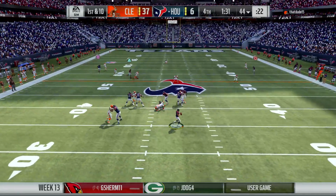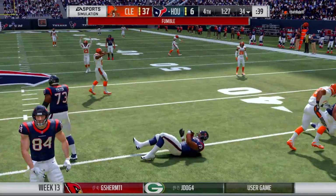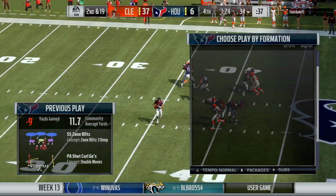They go play action here on 1st down. Oh, the ball is out. Watson lost it. But I think a Texan player was able to get his hands on it, and they will indeed hold on to the ball and the possession.